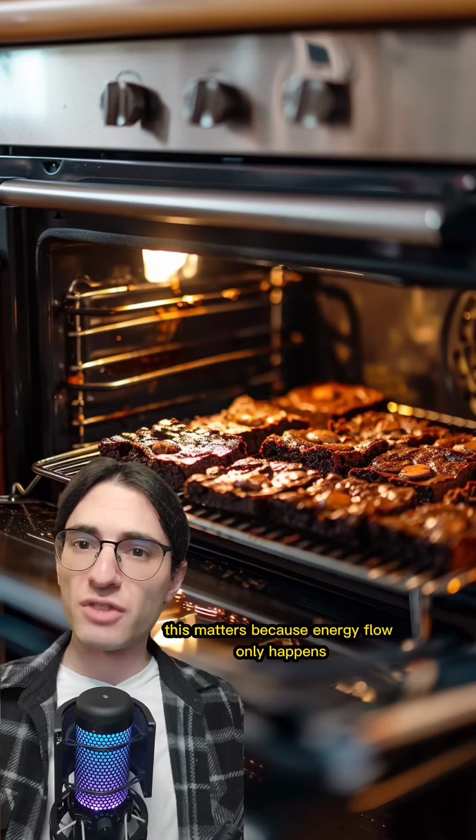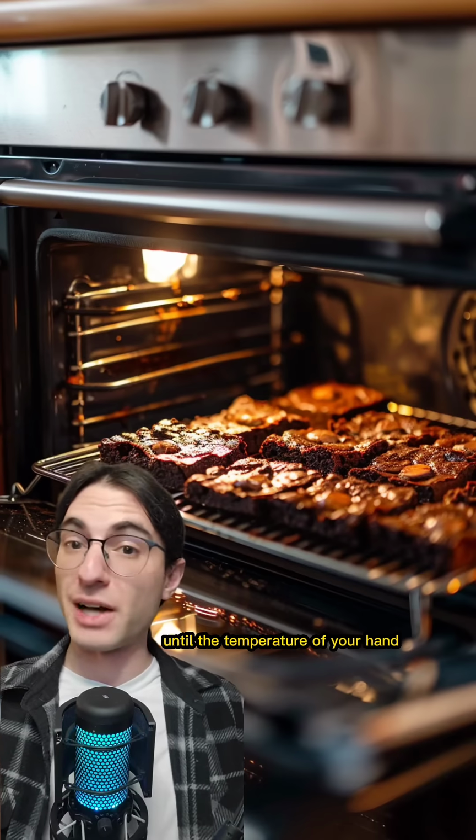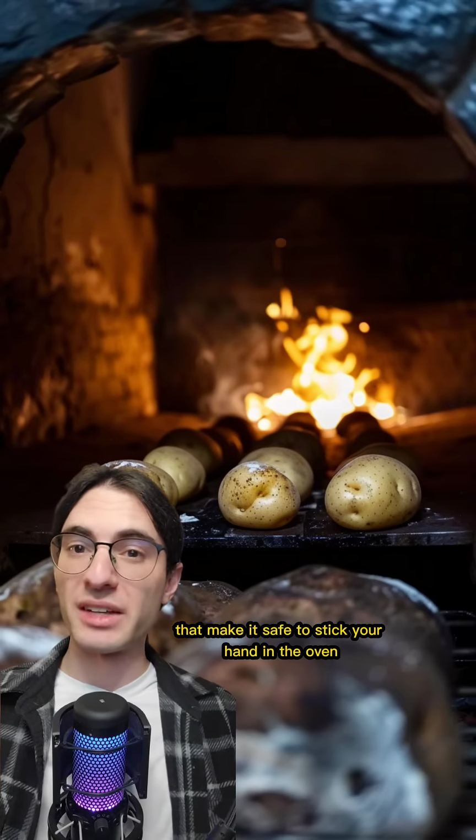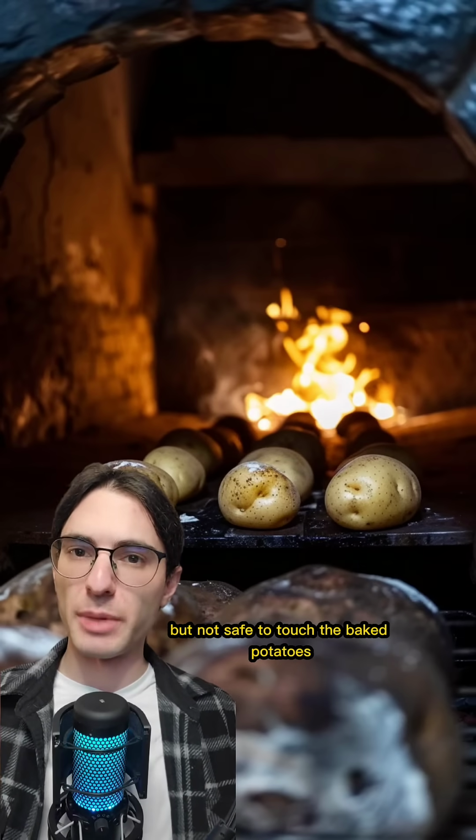This matters because energy flow only happens until the temperature of your hand matches the temperature of the turkey dinner. If the heat capacity was too small, it wouldn't matter how fast the energy can be transferred to your hand, there's just not enough energy to burn you. And it's both of these factors that make it safe to stick your hand in the oven, but not safe to touch the baked potatoes.